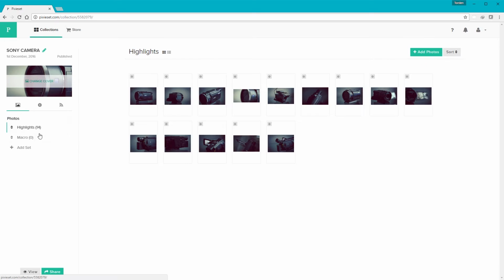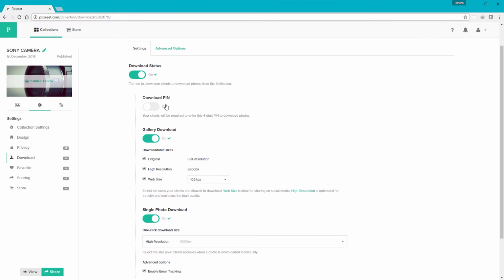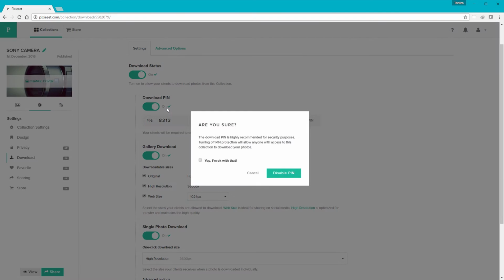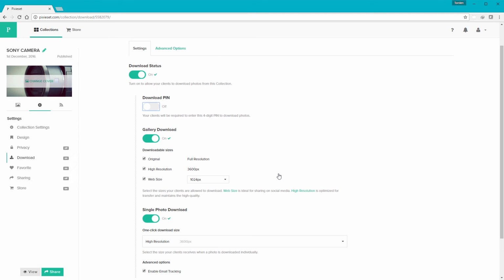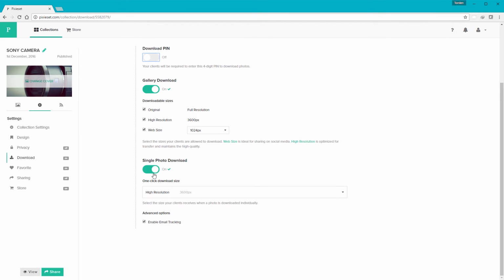If I just go back into this one and go into the collection settings again. Yeah, so we have a password setting, password for the collection. And then on download, we can also have a pin enabled for download, another nice feature. I tend to turn it off because I'm not too worried about who downloads them once they've got access to the collection. And you can have different resolution settings for the gallery download, or if someone downloads only a single photo, and you can enable email tracking and things like that. These are the features I love on it.